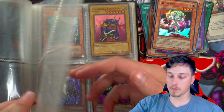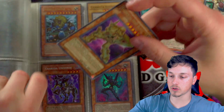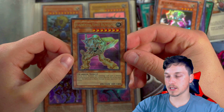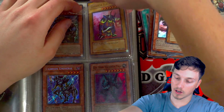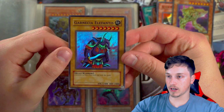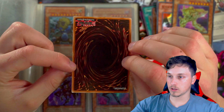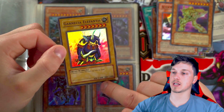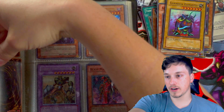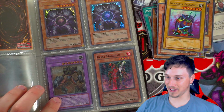Then we got an Elemental Hero Blade Edge in here that I saw. An American copy of Blade Edge, well, with a soft corner, but still a beautiful looking card. Garnecia Elephantis from Metal Raiders Euro. Same stats as Red Eyes Black Dragon, exactly the same level, but different type. Then we've got an Exarion Universe. Here's a big money card.